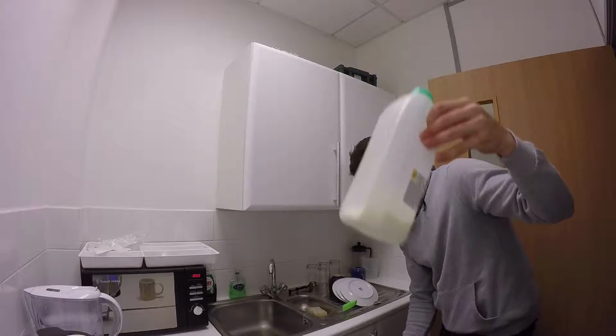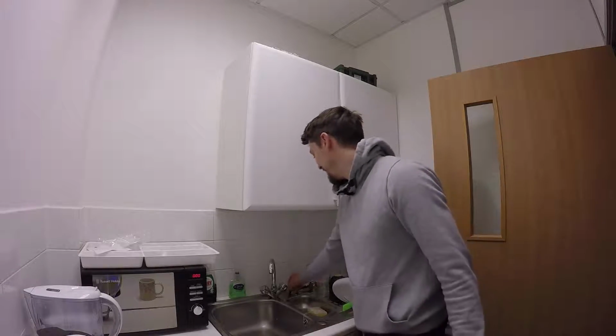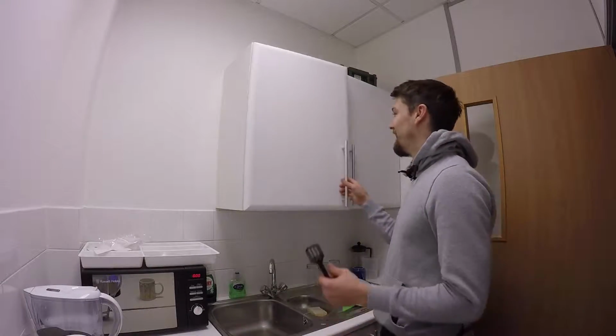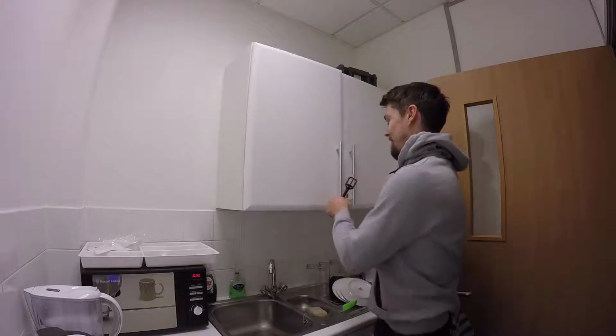Tiny bit of milk, that's going to do me lovely. Right, so the thing I've got to show is this bad boy here. I don't know if anybody's ever seen one of these before. It's like a tea mate type thing. It's absolutely badass. You don't ruin your spoons, and it's very easy to just get things in the bin. So you just pop your tea bag in there, pop it in your cup, wait for the kettle to boil.